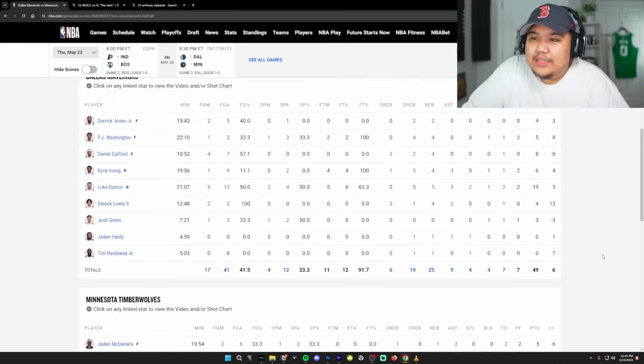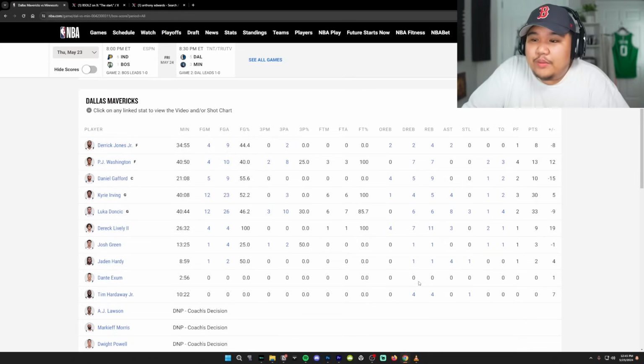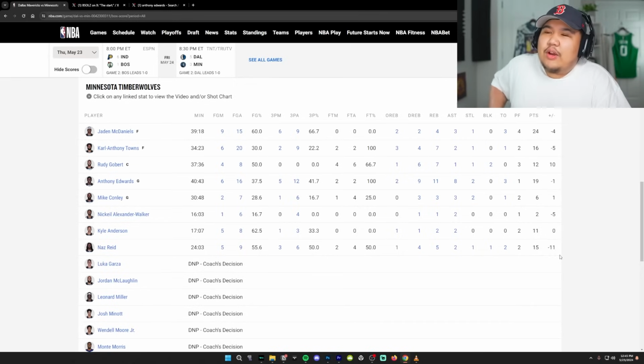However, on Minnesota's side, it wasn't the strongest performance, right? Karl-Anthony Towns, outside of that one stretch where he hit a floater and then a deep 3, and then he had a putback, played bad this game. He shot 6 of 20 from the field, 2 of 9 from 3. Just a bad performance from Karl-Anthony Towns.